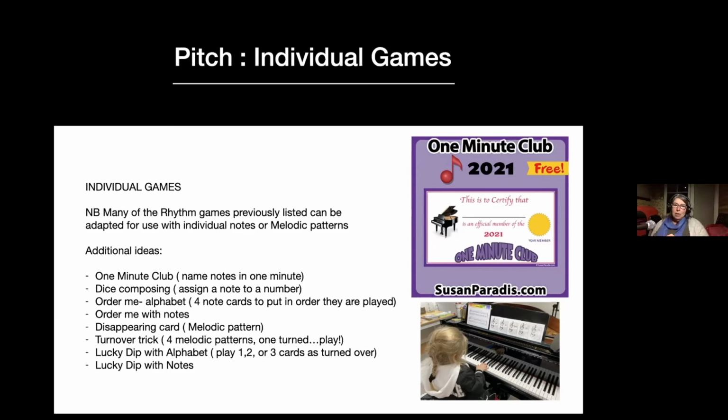The Order Me alphabet game is where you would put up 4 note cards or 4 alphabet cards, and you will put them up in a random order and then play them in a different order and ask the students to figure out what the order should be. So they have to put them in the correct order. So ordering up my cards.